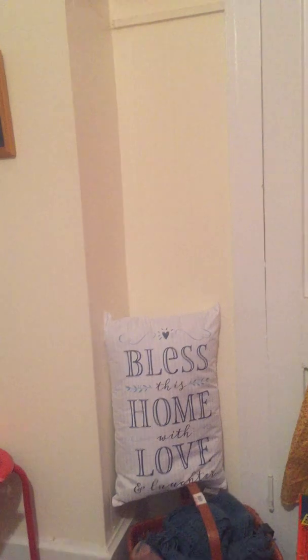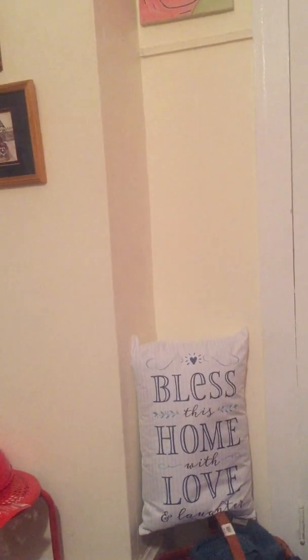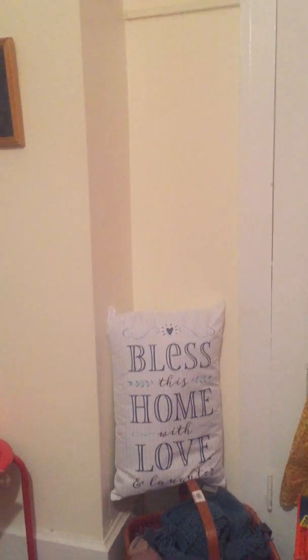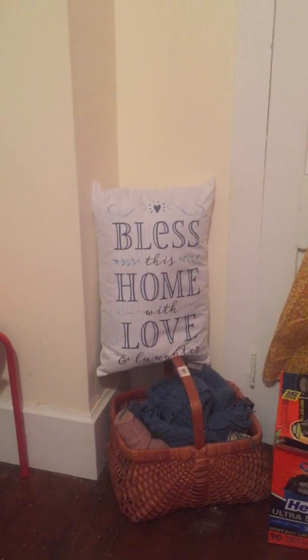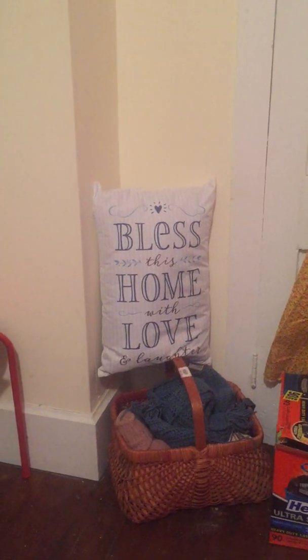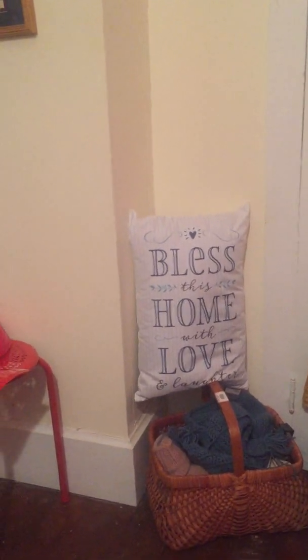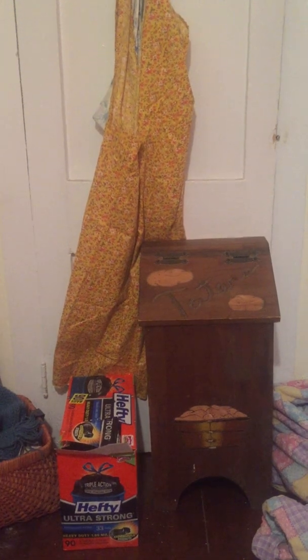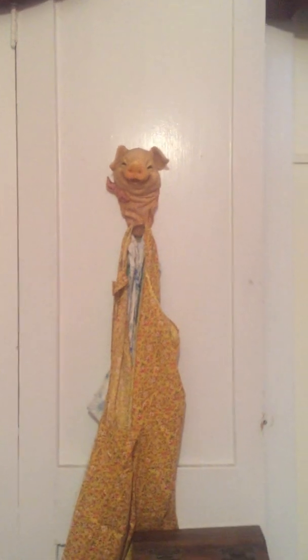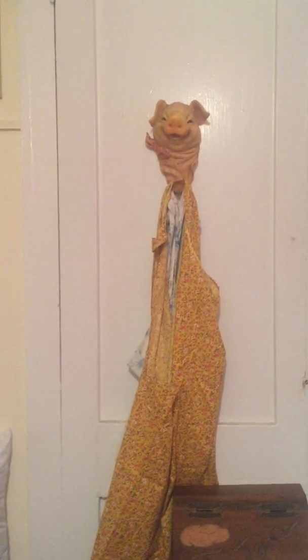Oh, I got that right there a long time ago at Family Dollar. I don't know what I'm going to do with that, but I need to work on that. Also, I just noticed, I love baskets. I just noticed I bought that basket a long time ago, and the sticker is still on it. That's too funny. My trash bags. I got that a long time ago. I think that was a yard sale. It says taters on it. And a Facebook friend gave me this piggy, and I hung my grandmother's aprons on it, and I got this piggy as well. Okay, so I'm getting distracted here.